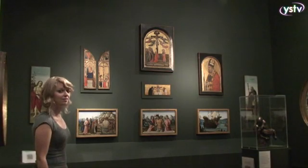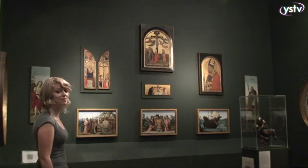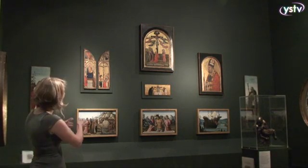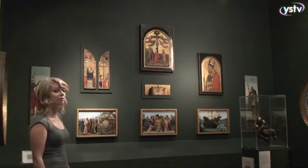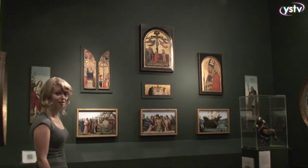The Fungai works are currently displayed on a wall with other altarpiece fragments. The central panel, side panel and predella panel arrangement echo the fact that they were all originally from far larger devotional artworks. The panels here show exciting scenes from the saint's life, which Fungai has masterfully brought to life.